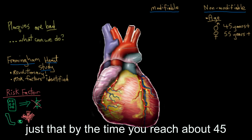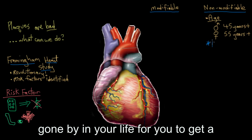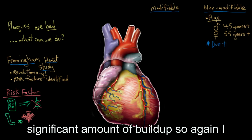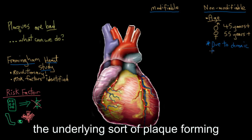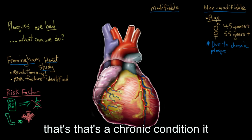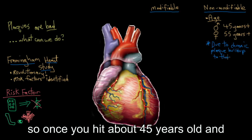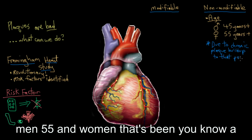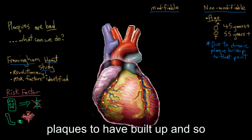It's just that by the time you reach about 45 in men and 55 in women, enough time has gone by in your life for you to get a significant amount of buildup. So again, I want to stress that atherosclerosis, the underlying plaque-forming process behind coronary artery disease, is a chronic condition. It develops over a long period of time, and so once you hit about 45 years old in men, 55 in women, that's a pretty good amount of time for the plaques to have built up.